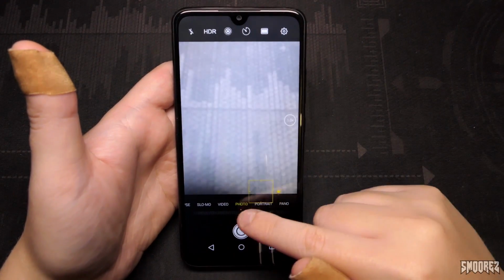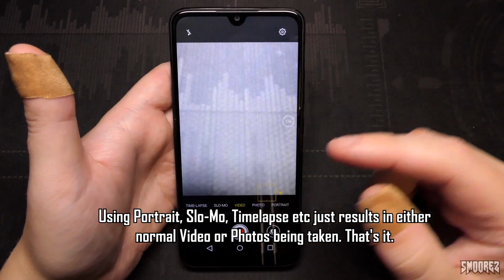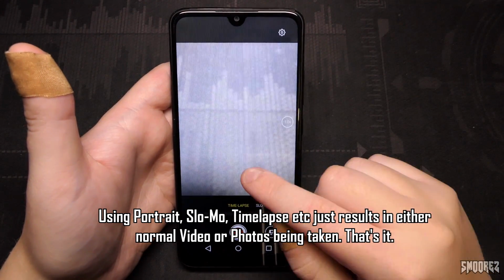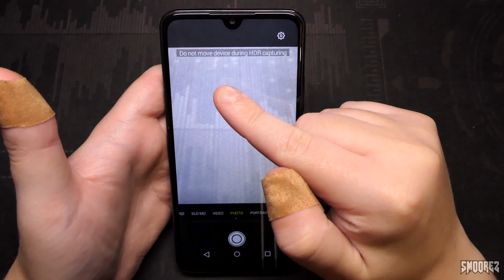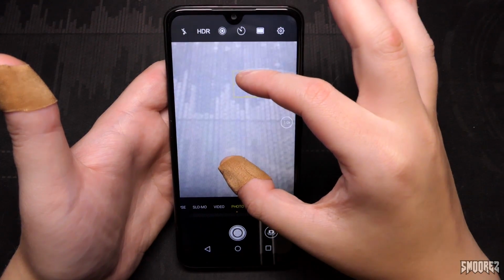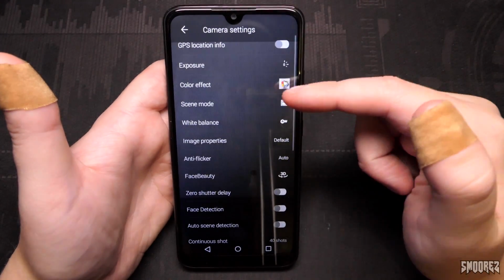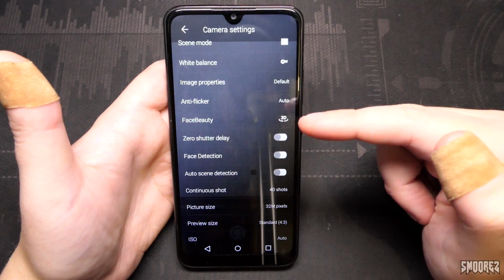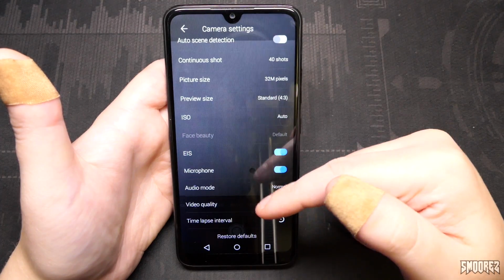So you go to portrait. Oops, sorry, you go along like that. Portrait does nothing. Photo, video obviously works. Slow-mo just does nothing. Time-lapse does nothing. HDR, it does say do not move a device during HDR capturing. We can do zoom like so. There we go. We'll come into settings. Face beauty is 3D or 2D. Well, 3D I guess. Picture size 32 megapixels. EIS. We'll have EIS on and video quality is at fine.